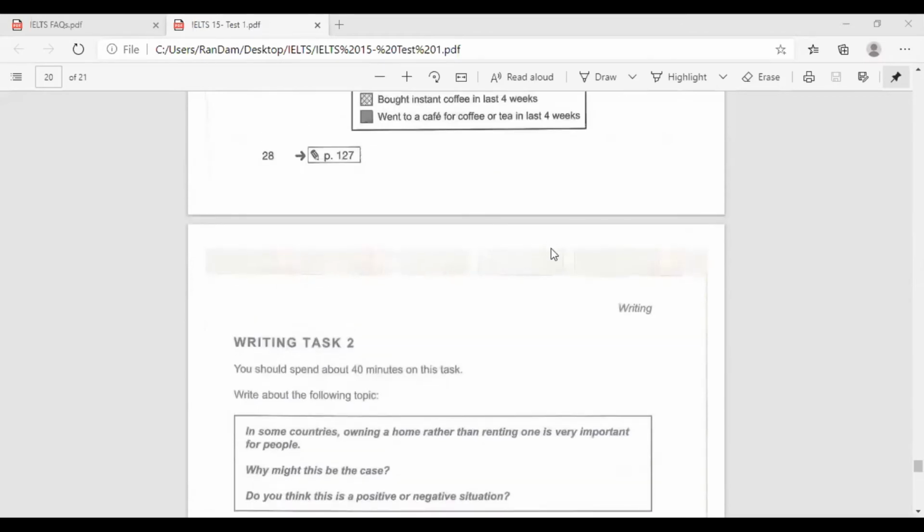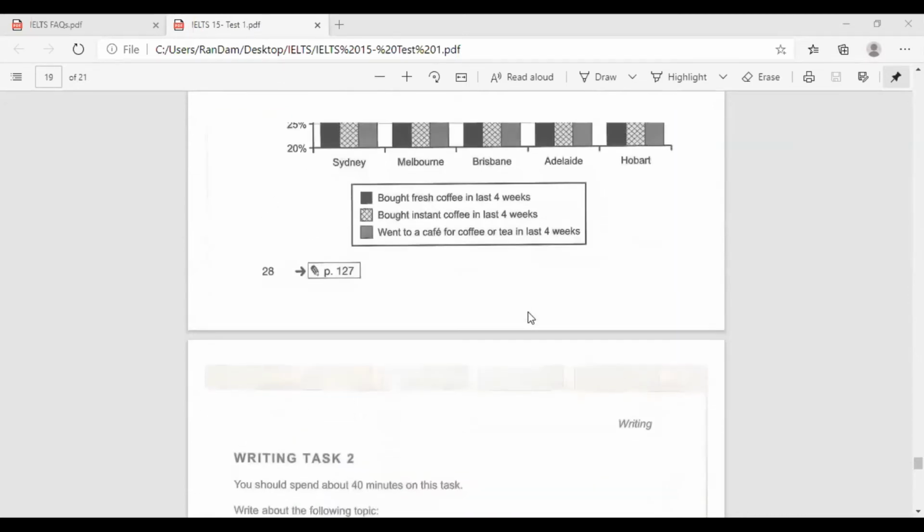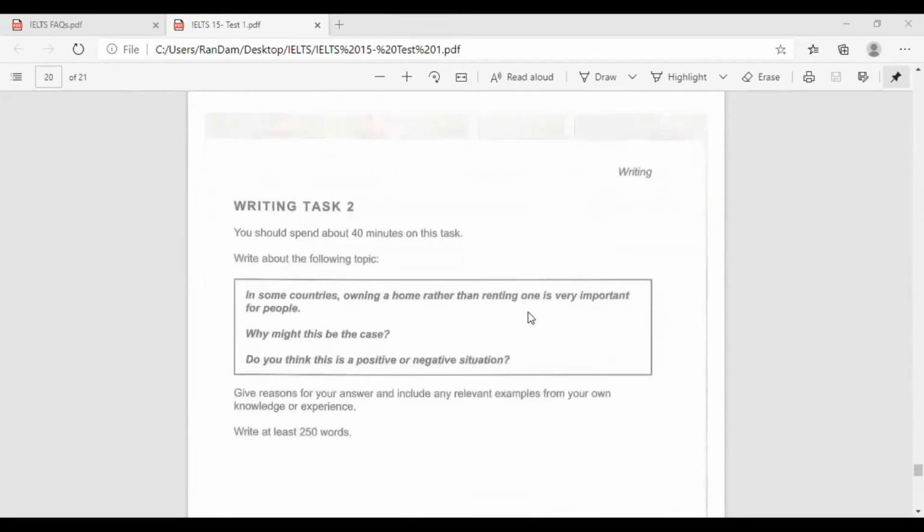And writing task two is to write an essay. You should spend about 40 minutes on this task. So here, time management is a must in IELTS, because if you exceed your time in the summary or in this task one, I think you cannot produce a good essay. For this essay, we have to use up this given 40 minutes fully, right?